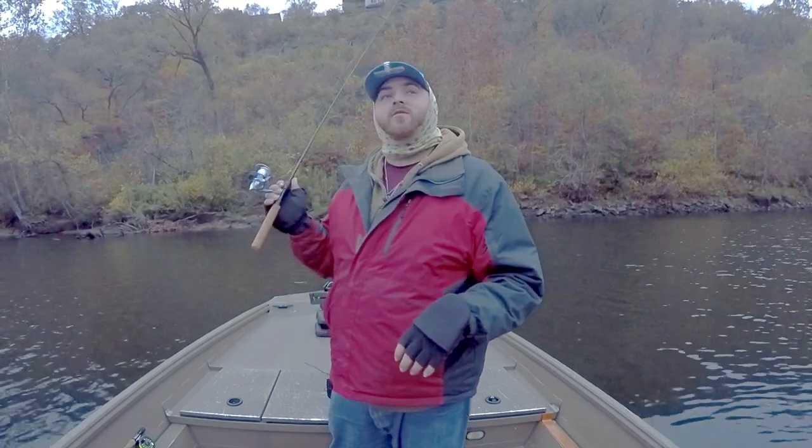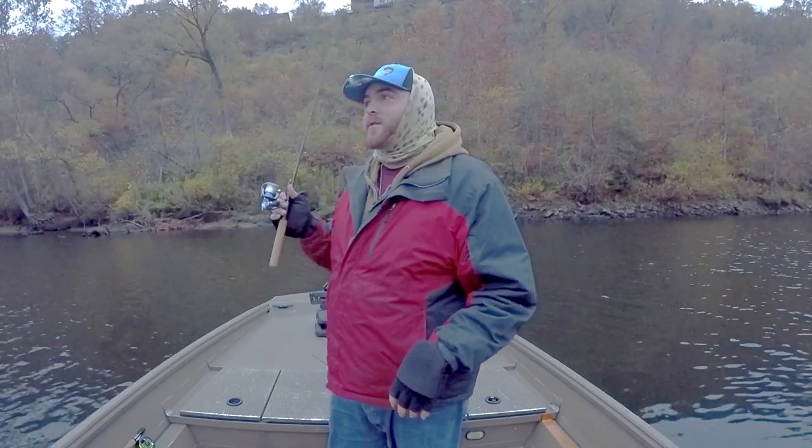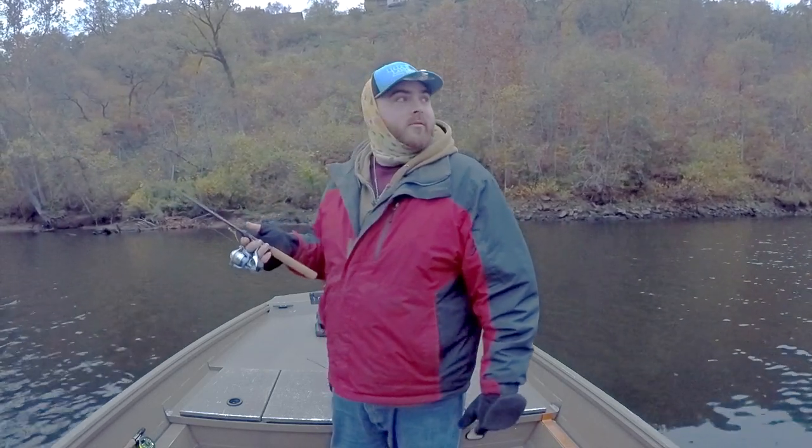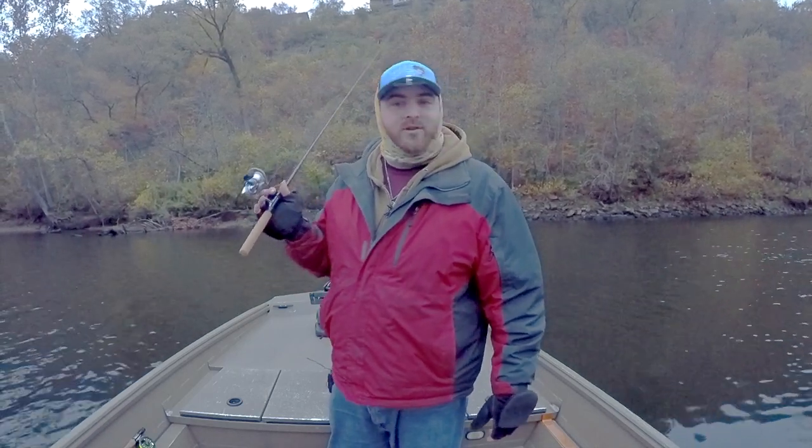Sunday, the 25th of October, I believe, and this is the one cast. It's about 6:20 in the evening. We don't have too much light left here.